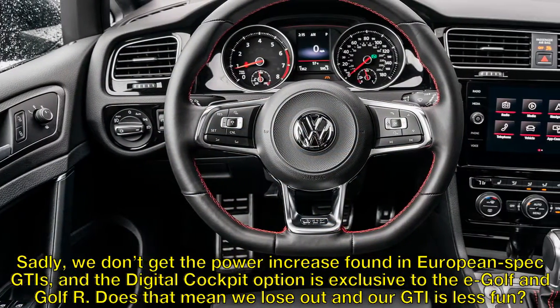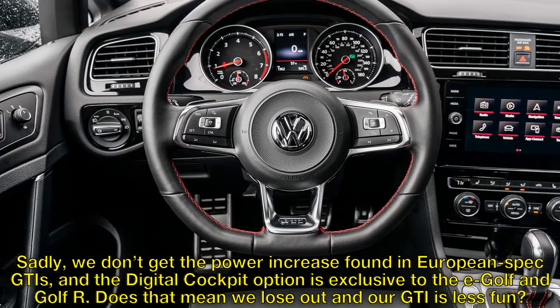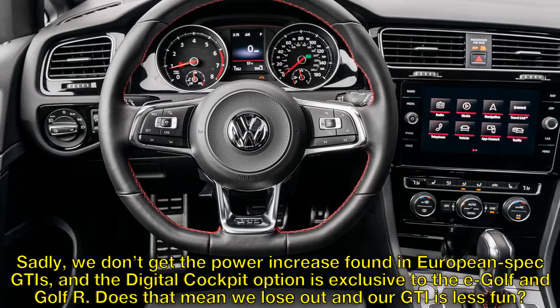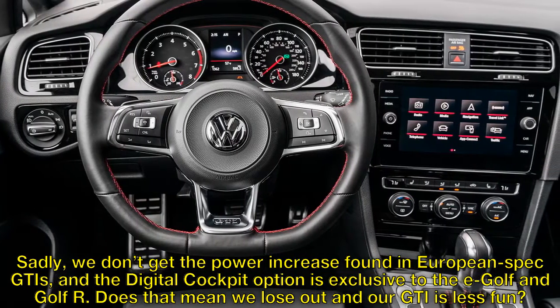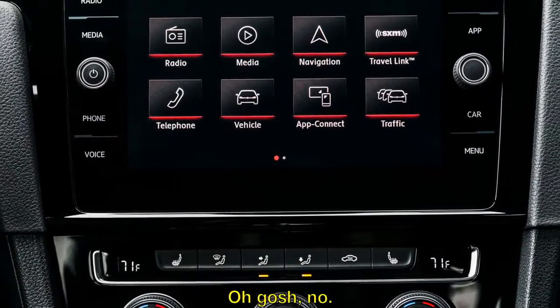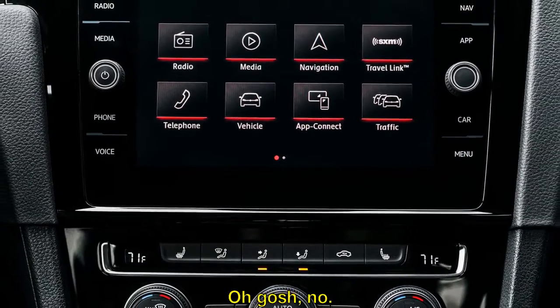Sadly, we don't get the power increase found in European spec GTIs, and the digital cockpit option is exclusive to the e-Golf and Golf R. Does that mean we lose out and our GTI is less fun? Oh gosh, no.